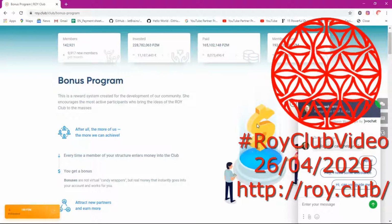So this is the roy.club bonus program. Now you may ask yourself, maybe you have been inviting your referrals and you've progressed in the levels. Maybe you are on the silver level and you're asking yourself, can you lose a level in the Roy club? Yes, it is true, you can lose a level. You can lose it either temporarily or permanently, according to how you are.